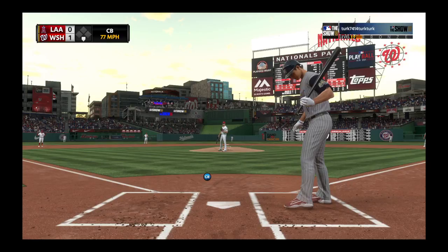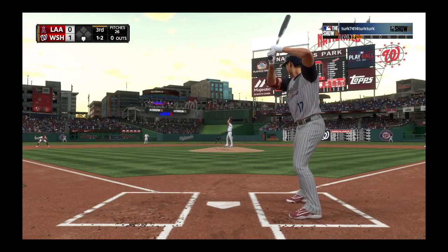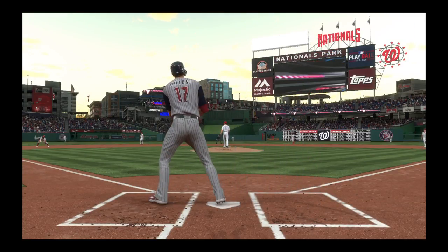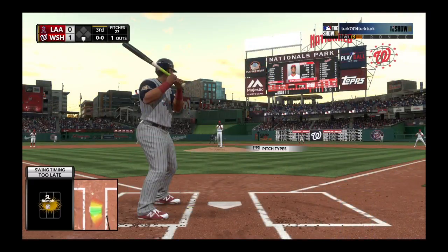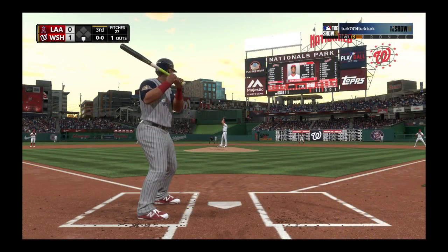Curveball, but he can't get him to chase it. 1-2. Those 0-2 curveballs are really tough for guys to lay off. There's a reason it's such a common pitch in that count, but he did well to spit on it there. And a good bite to that slider as he swings through it for the first out of the inning.